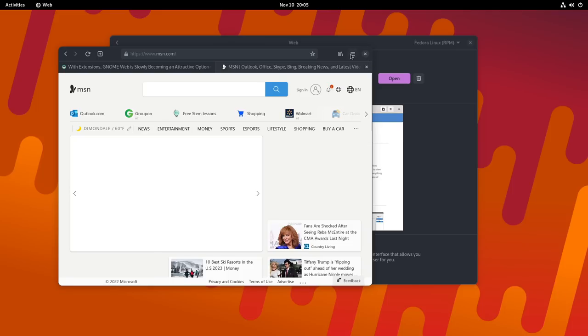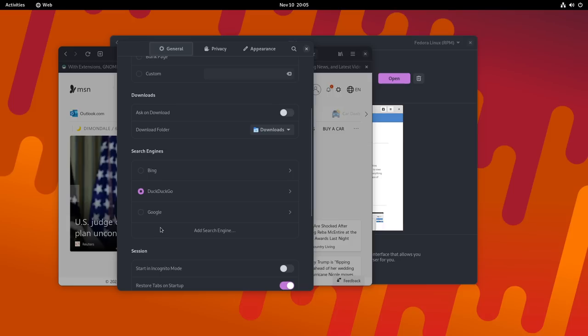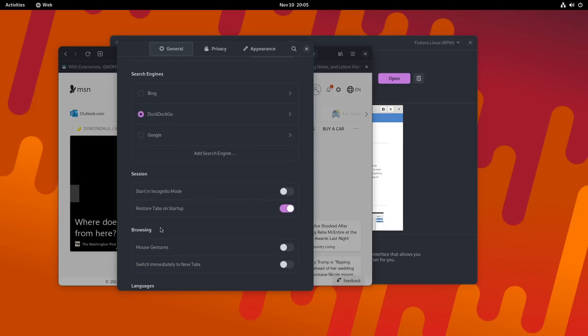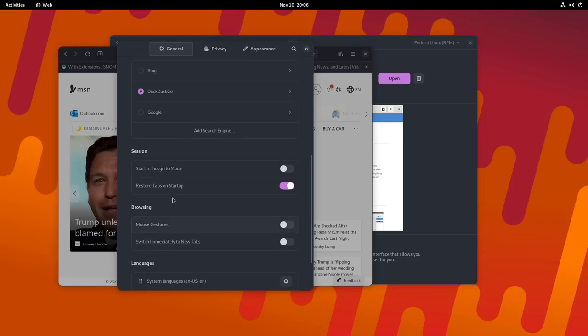So if we go back to the preferences, let's continue taking a look here. It does allow you to set your default search engine, which is good. You can change where your stuff is downloaded, and it allows you to easily start an incognito mode, which is good. It allows you to restore your tabs on startup, and it has mouse gestures. Now, I have not been able to test these because I'm assuming what it really means there is trackpad gestures. I do not have a trackpad, so I can't test that out. And it has built-in spell checking.